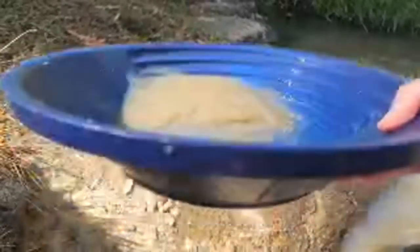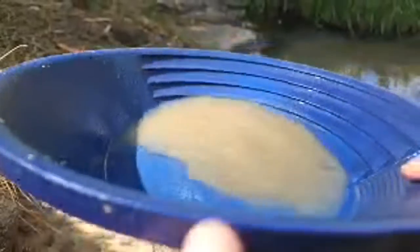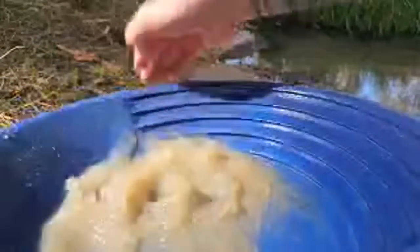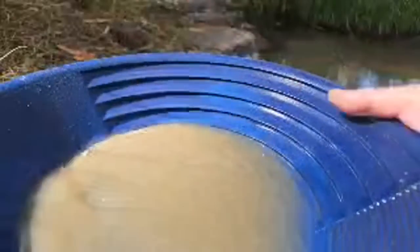So I can't do much about video quality either, guys, because we are in the middle of nowhere in the Australian bush. So it is what it is. You get potato quality.